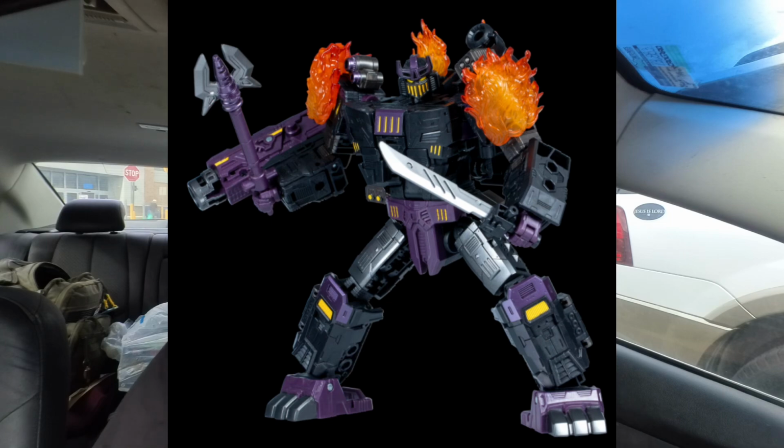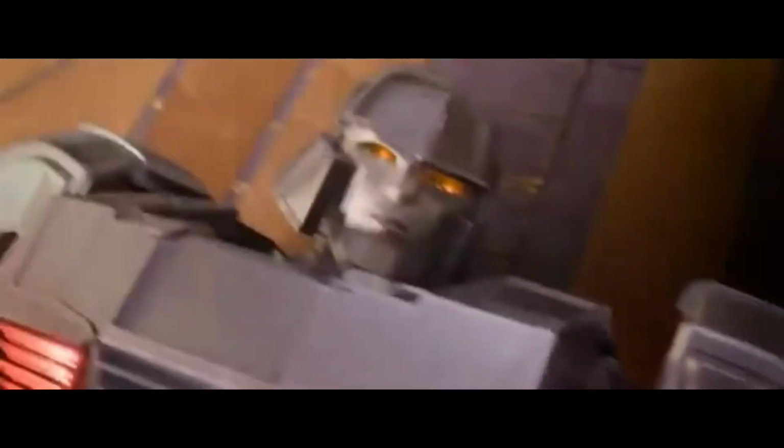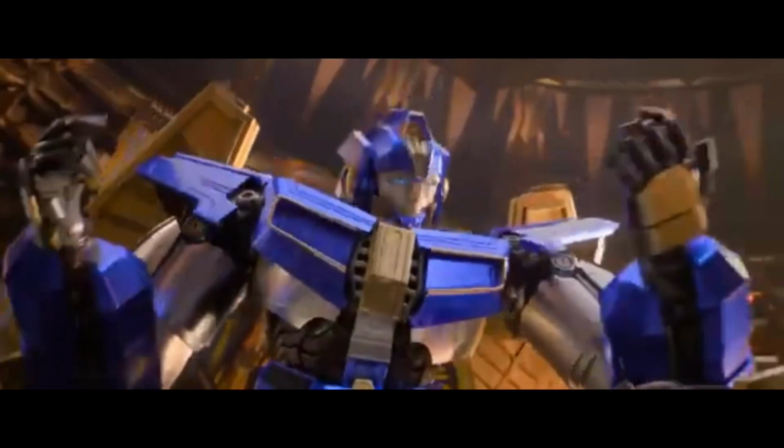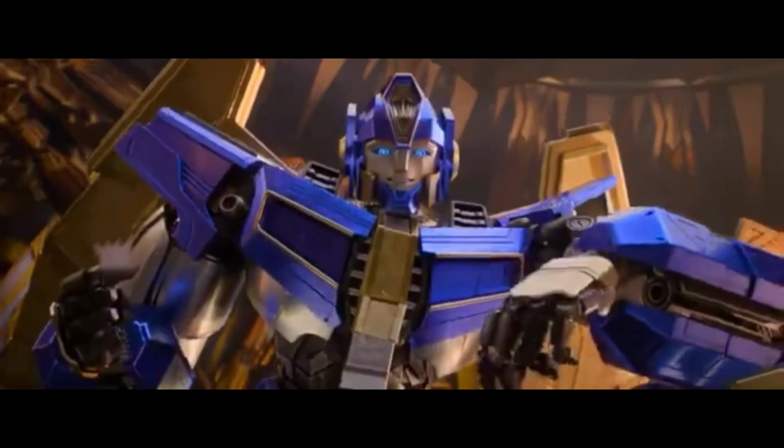I'm really digging this particular one. Now, as far as the Leader class Prime is concerned, is the one that I really want the most. This is the one I am the most hyped for, which is Megatronus. As in, this is the Prime that Megatron takes his name from. This is the Prime that Sentinel Prime described as... Of course you were a fan. Megatronus was the coolest Prime, the biggest, the baddest, the toughest.